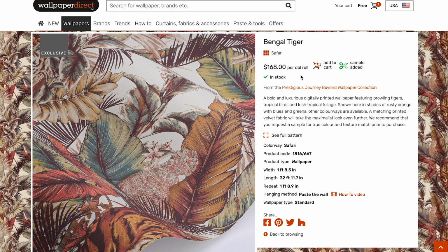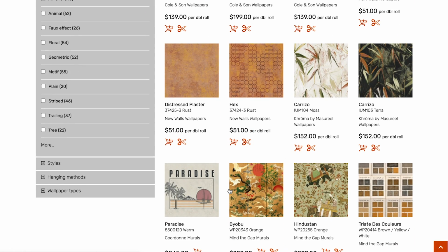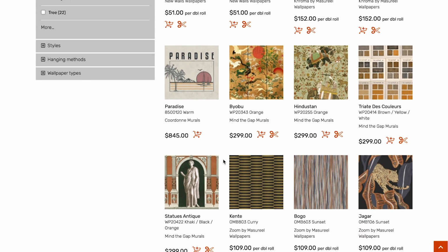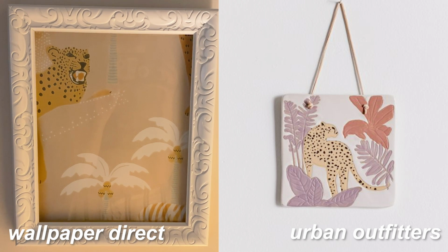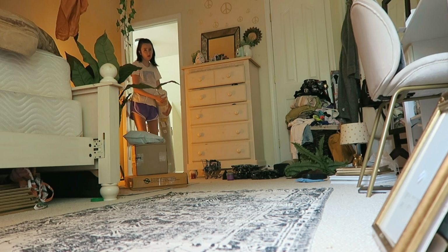Another website I used was Wallpaper Direct. If you want something that looks more like an actual print rather than just a simple pattern, I would definitely recommend them. I think they let you order up to 3 for free and then after that it's maybe $1. This one literally reminds me of something that I saw at Urban Outfitters, except I got it for free, which is so cool. Anyways, back to the rest of the video.